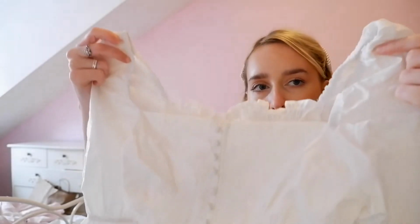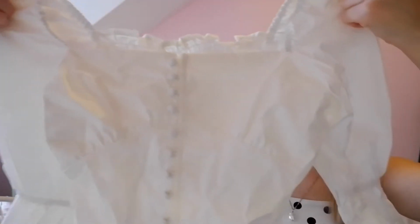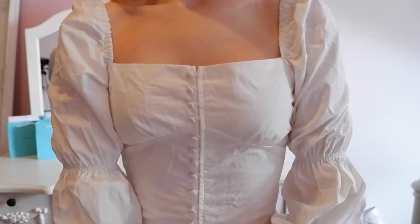Finally, from Shein, I bought this top. It's got puff sleeves and buttoning down the centre. This is quite Renaissance themed, but it would look great in summer on a cooler day, but still quite warm, as it's very lightweight.